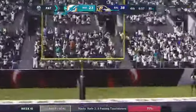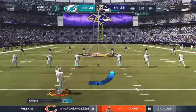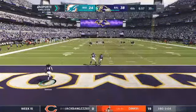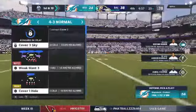Inside the red zone, they go to him. He gets it done. Gotw able to connect on the extra point, and the lead will be cut down to 14. Now following the touchdown, Hoff Richter to kick off. And that one will bounce out of the back of the end zone, so we will start here at the 25.